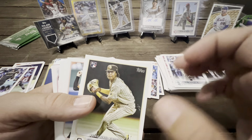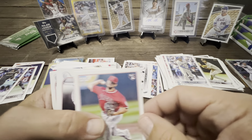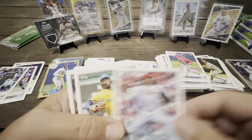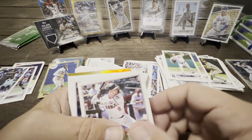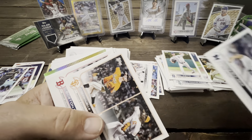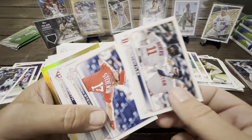There's CJ Abrams on the rookie debut. Good, one of the top five or so in this particular set. There's another Voit. All right. More Familia, starting to see some duplicates here. Rogers, don't think I've seen him. All right, Wentz rookie there. There's another hand. Here's a couple of dual rookies there. Boston Flex back at us again.